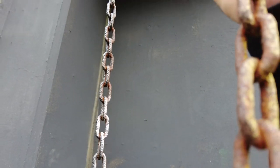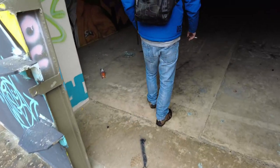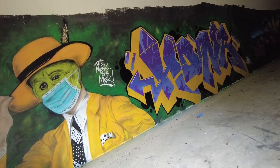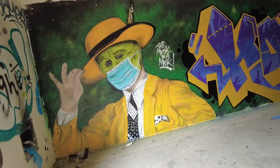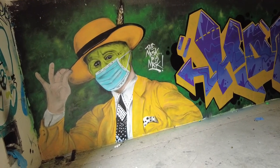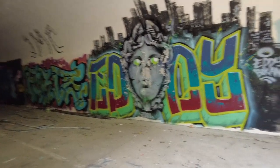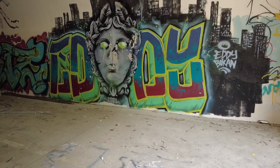Let's have a look, see if they put them inside it. Oh wow! Oh my god! Wow! Exploring with Carl, he'd love that, wouldn't he? That's cool. That's a shame they've painted the eyes that colour, but that's cool, isn't it?